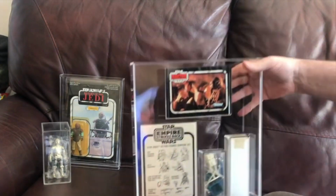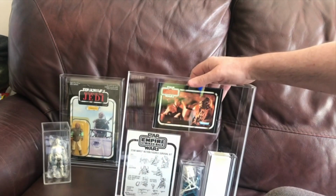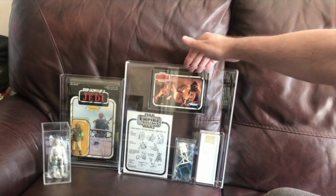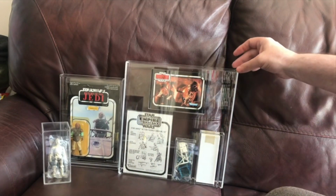Unfortunately, I didn't have an AT-AT, but I did have a Scout Walker. And getting those extra weapons was always good. Although I didn't lose many of my weapons because I always kept them in a matchbox.